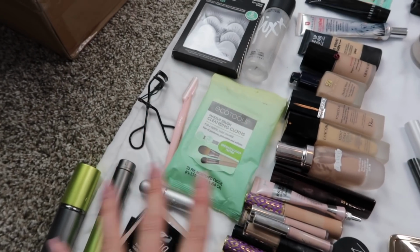I don't think I have a ton of products here that I haven't used. I feel like most of these have either been used up or they're expired, or I'm using them currently. So I try to go through my makeup regularly. I don't really like to keep things that I'm not using or that I don't think I will use. So over here I have just random stuff that I have.